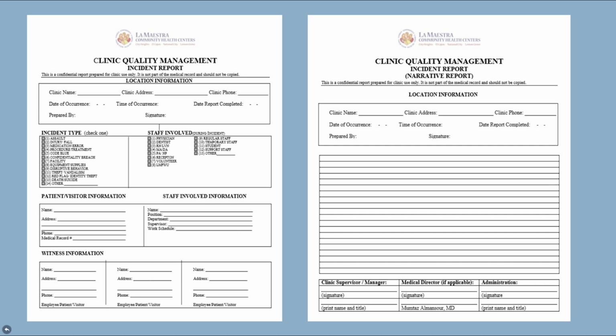Incident reports are an important source of information for us because it helps collect data for certain trends or patterns that may need to be addressed. Incident reports can be used to educate, inform, and prevent the organization from experiencing the same adverse events.